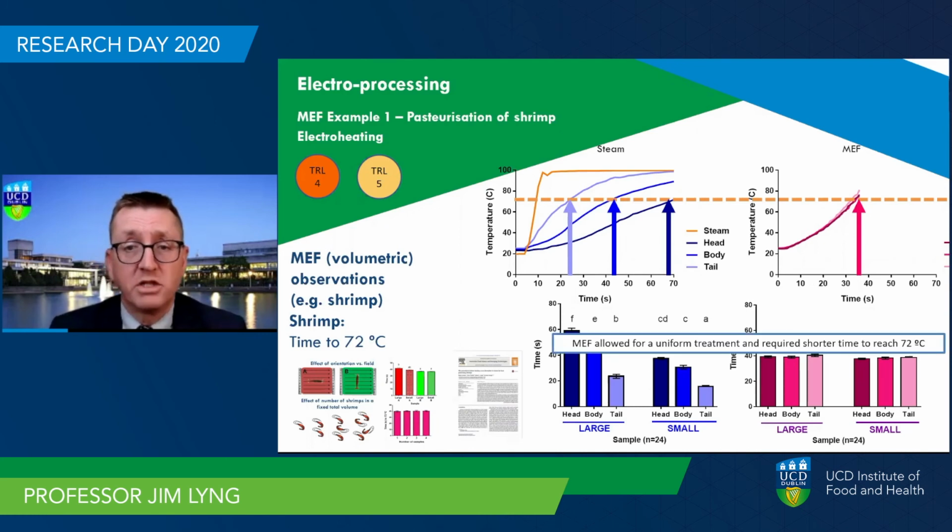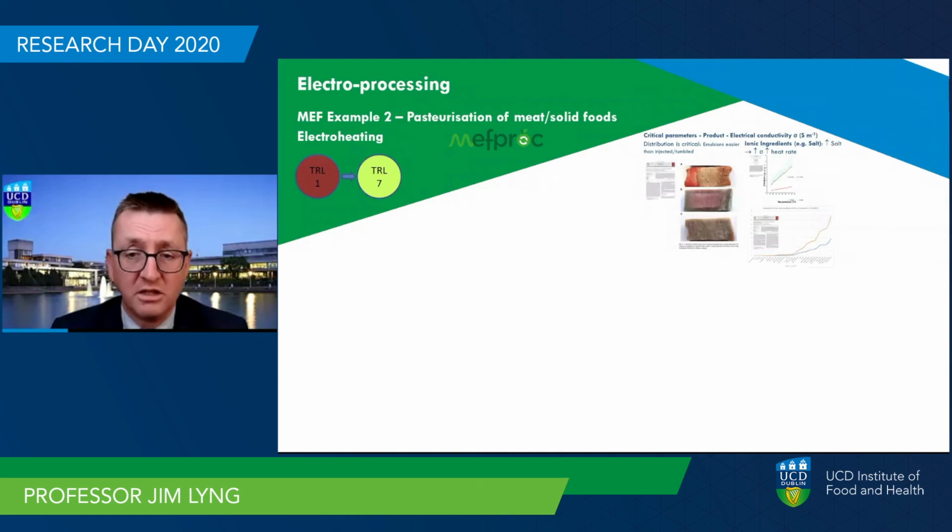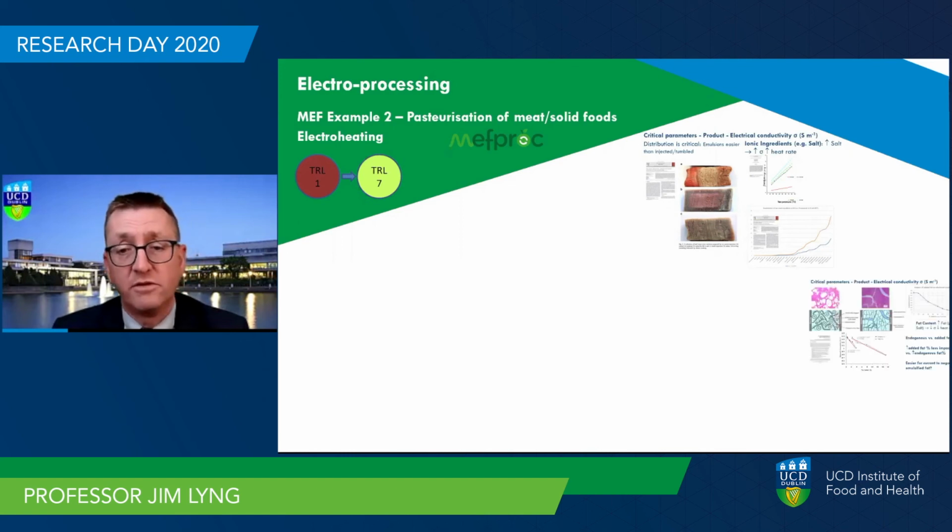The final area I'll mention to you is the pasteurization of meat and solid foodstuffs. And this is an area that we've worked on for many years. We've done a lot of work on fundamental issues such as conductivity and the distribution of conductive ingredients and their impact on heating uniformity. We've looked at the impact of food structures such as intramuscular fat and comminuted fat on current flow and uniformity of heating.